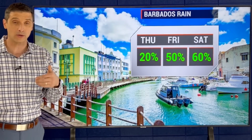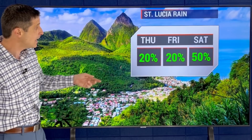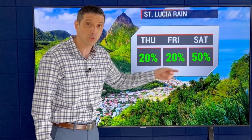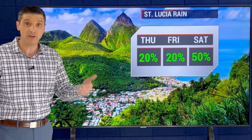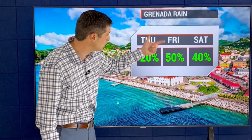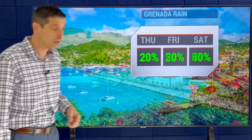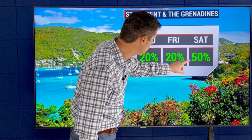I've shown you that in the models. Not a washout, but as we work our way back to Barbados and even into St. Lucia as we get into the weekend, a better chance of some scattered showers, about a 50% chance on Saturday in St. Lucia, 40 to 50% chance tomorrow and Saturday right across Grenada. And the rain chance, St. Vincent, the Grenadines will pick up some too.